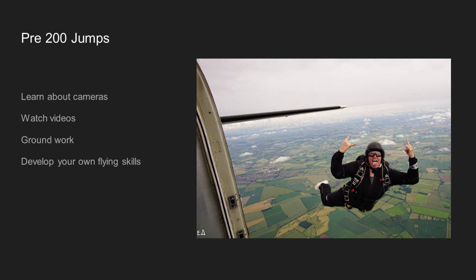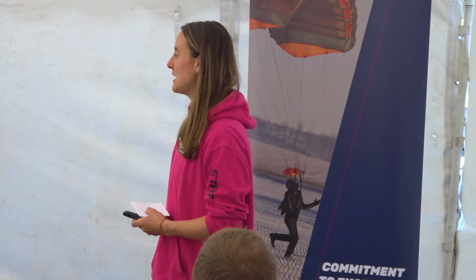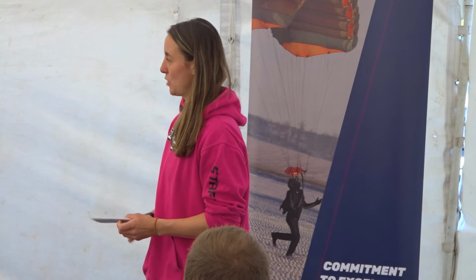So if we work along the spectrum, first of all, before you've even got 200 jumps, there's loads of stuff you can do. If you've just got your A licence and you're already keen to think, I want to start filming jumps, I want to start flying camera as soon as I can, you can put loads of work in already. First of all, learning about cameras. So as I said, when I started filming, I did it because I wanted to start working in the sport, and I really didn't know the technical side of things that much. So I had to ask for lots of advice. Whereas if beforehand, I'd started to learn about cameras, how they work, the different settings, how they work in different lightings, then it would have made it even easier when I started doing it as a job.